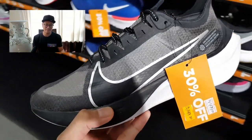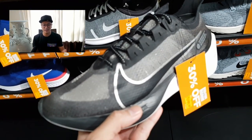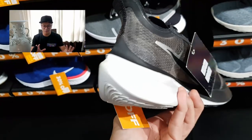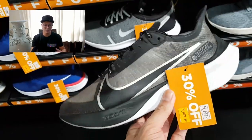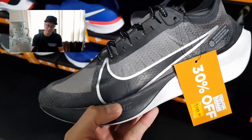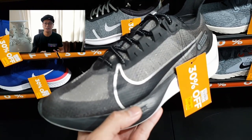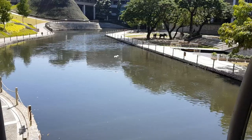It's got that Element 87 feel, textile mesh, that giant zoom that almost covers the whole lateral panel. The design just works for me, right? 30% off, it's only going for 3,149 pesos. You have to check this sneaker out.